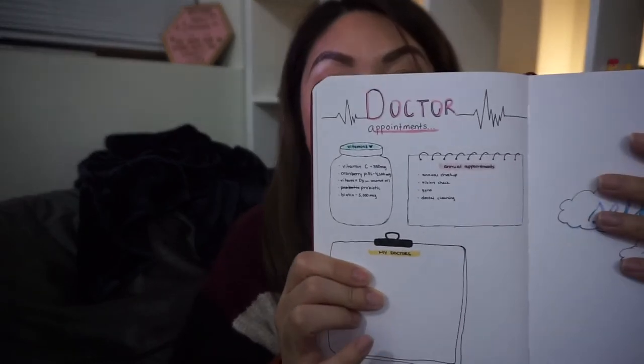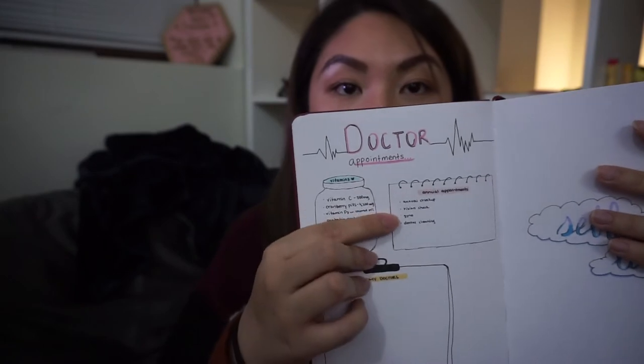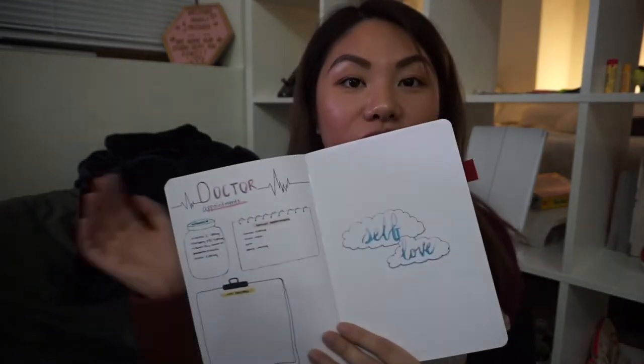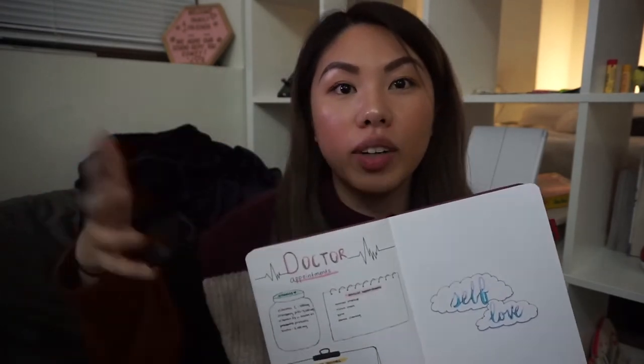I'm gonna show you the next page later, but I got a list of my supplements and then stuff that I need to do every year, like annual gyno appointment, annual physical, stuff like that. And then doctors, I list my go-to doctors right here, and as you can see, I did a self-love page. So pretty much I'm gonna draw little things that year or in the moment of things that really helped me that year to provide me with replenishment of my energy, vibes, good feelings, and just taking care of myself. So this is a reminder slash something I like doing. That's all that I got.